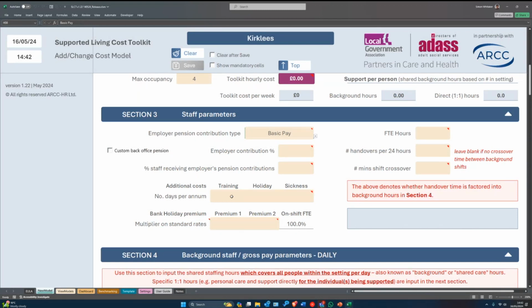The reason we've added both of those is because each employer will operate differently. If I'm just generically building a support plan, or a provider's cost, or a framework cost, I might not know whether it's QE or basic pay. I like to be a little bit conservative and just choose basic pay if I'm building up a model without any other information. It will mean my pension contributions cost more, but it will literally be pennies. I'd rather do that if I'm just building something or want to check something.